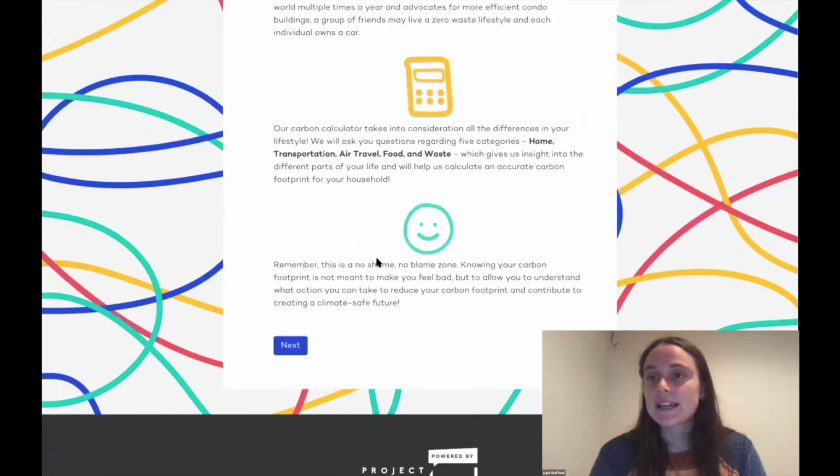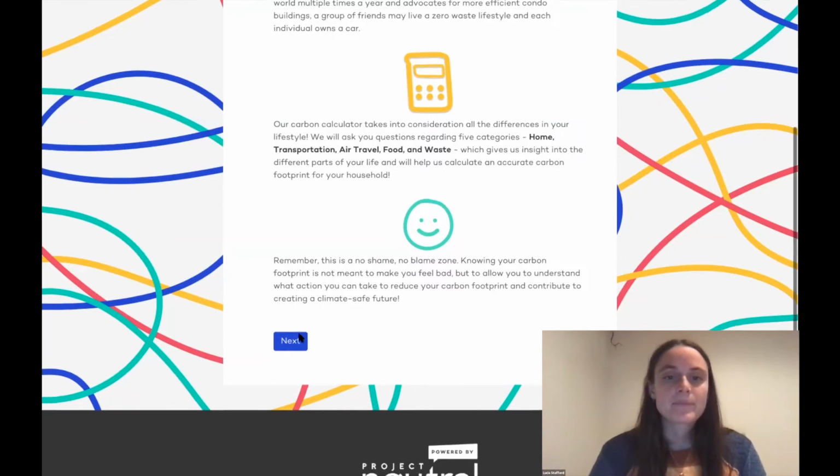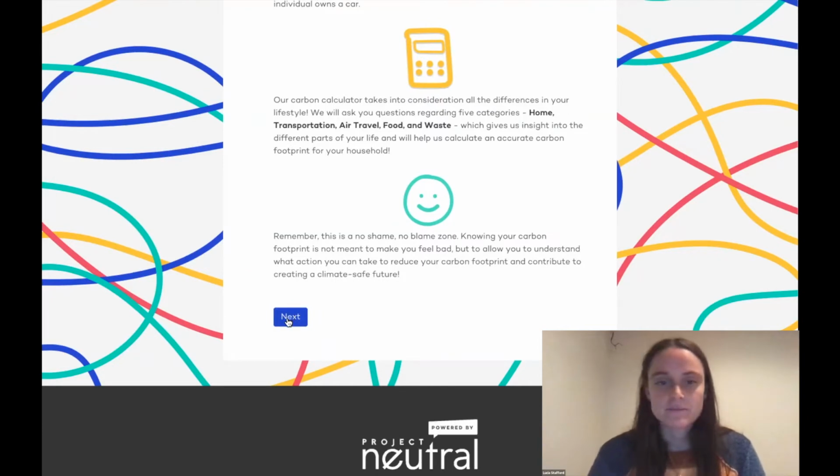And throughout the calculator, there's going to be these pages that pop up with more information. Feel free to read this later. This is mainly for people who don't have a facilitator working through it with them. So we're just going to skim over those.